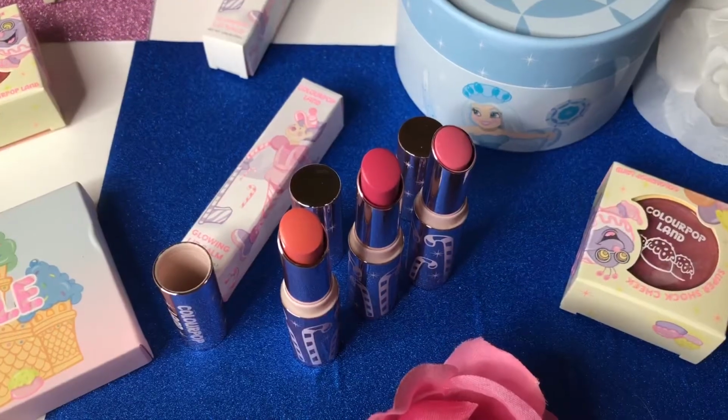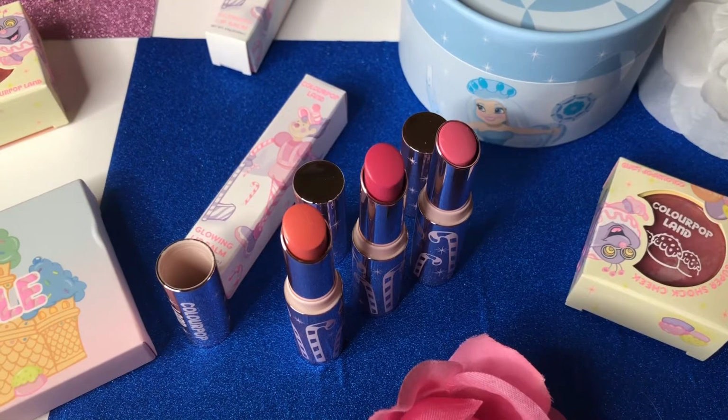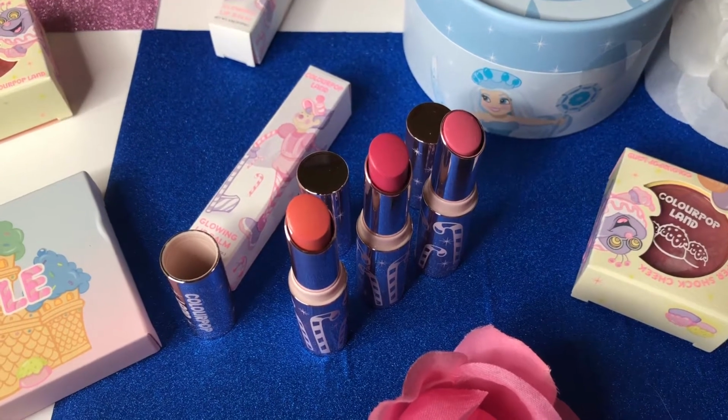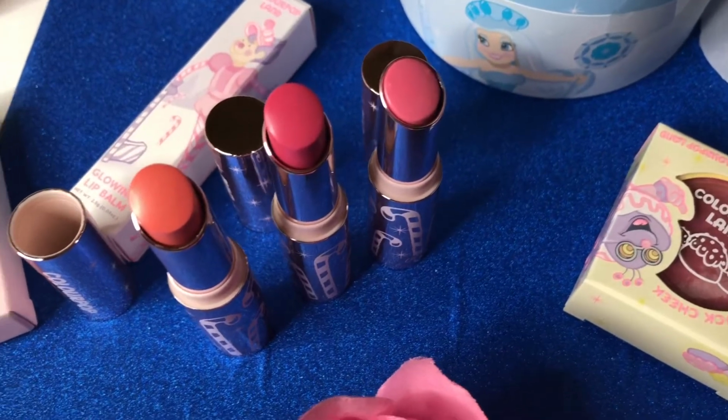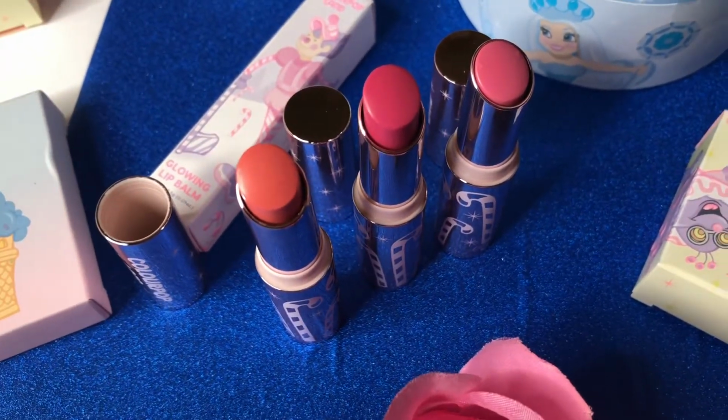So since we already have the lipsticks open, why don't we just swatch those out first? So we'll do Mr. Mint and then going backwards, you know? So let's swatch those out real quick.